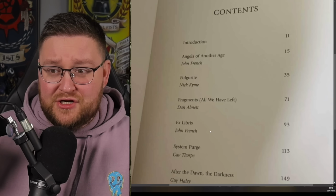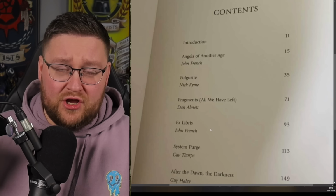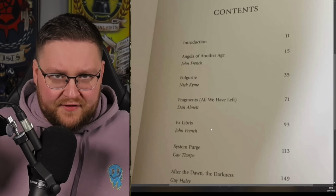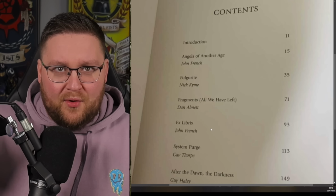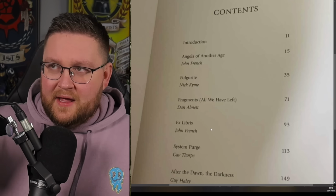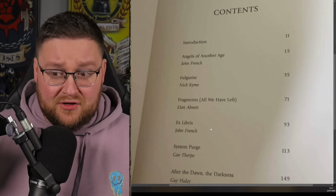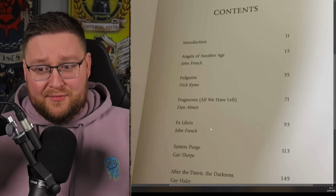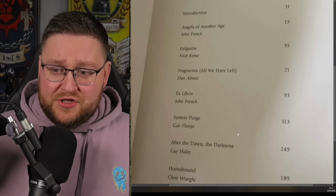Ex Libris by John French. I think that's got to do with the Imperial Fists, maybe, because Dorn locked the Horus Imperial Fists up in the Phalanx and put them away because of the orders of Nikaea and stuff like that. So maybe it could be something to do with that. Again, I'd love to get your theories on this as well while I'm just rambling on. System Purge by Gav Thorpe.